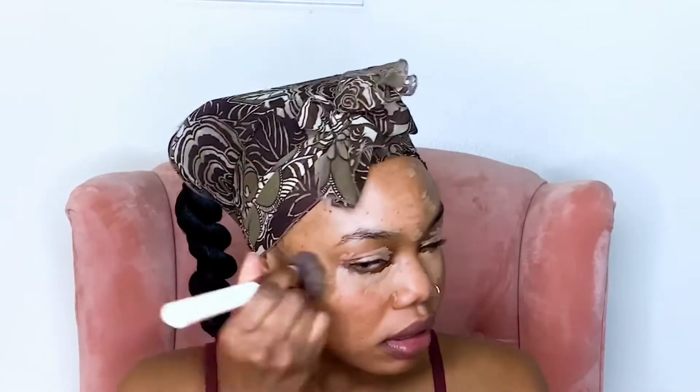So I'm just going to start by concealing my spots and dark areas around my eyes. I love to do this before I put on my foundation because it just gives me more security. But if you have really good skin, you can definitely skip this step. It's not necessary. If you really have to correct stuff, please do this because this helps to reduce the effect of hyperpigmentation, spots, or whatever else you have going on.